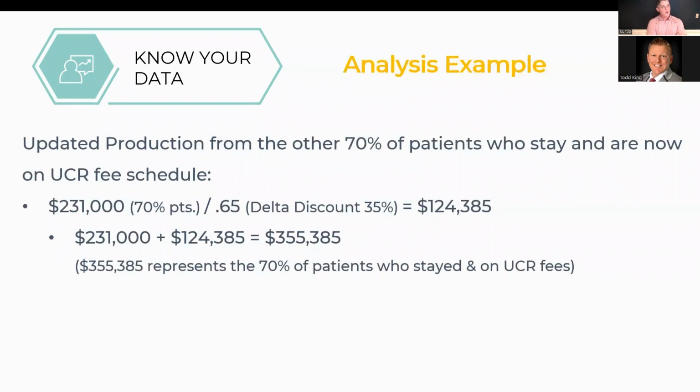So with the updated production from the other 70% of patients who say that they are going to stay on the UCR fee because they love the practice, they're not going anywhere. Now, all of a sudden, we're going to make up $124,000 because we no longer have to write off that 35% discount. So again, the way that you do that is you take the remaining 70% patient dollars, divide it by the amount that you were retaining, right? So it'll be 65% in this manner.